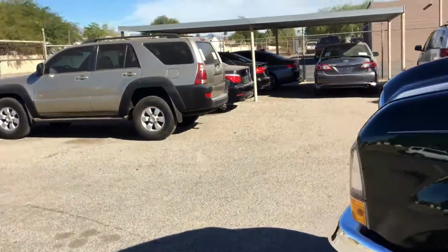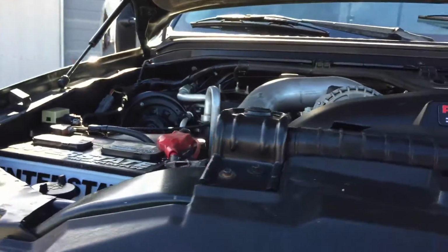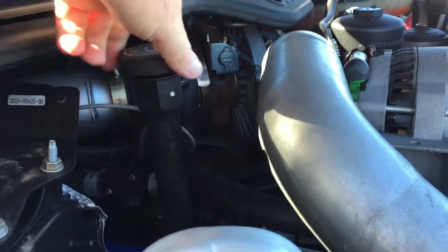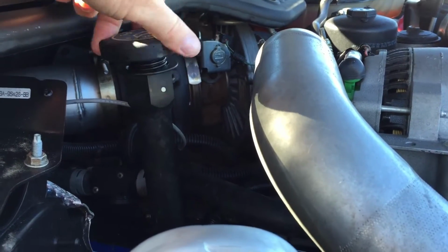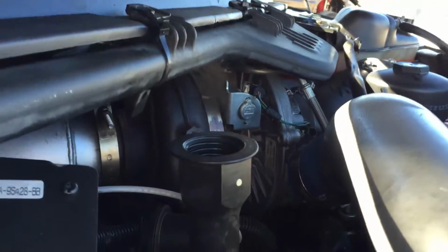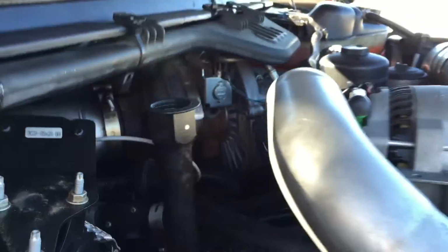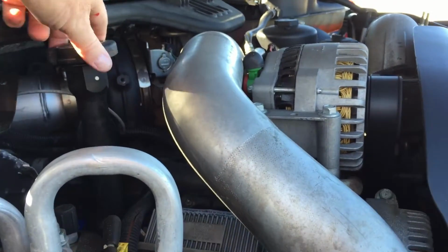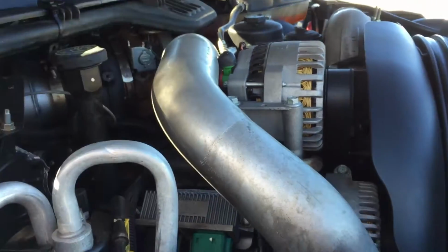I'm going to open the hood first. We're going to look under the hood. We're going to open up the oil cap. We're going to look for blow-by, which would be smoke from the motor. Very, very light. That's very good. On a 213,000 mile diesel truck of any kind, that's very low.